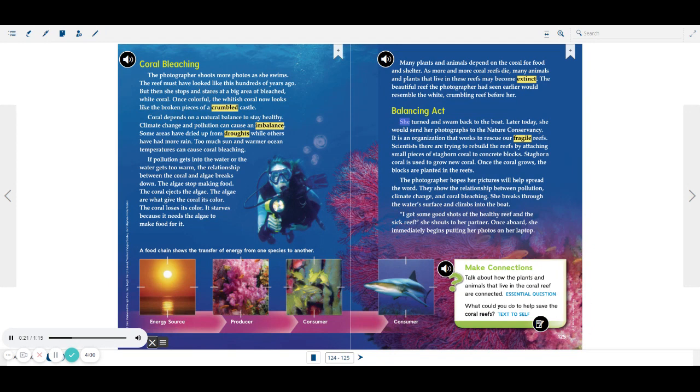Balancing act. She turned and swam back to the boat. Later today, she would send her photographs to the Nature Conservancy. It is an organization that works to rescue our fragile reefs. Scientists there are trying to rebuild the reefs by attaching small pieces of staghorn coral to concrete blocks. Staghorn coral is used to grow new coral. Once the coral grows, the blocks are planted in the reefs.